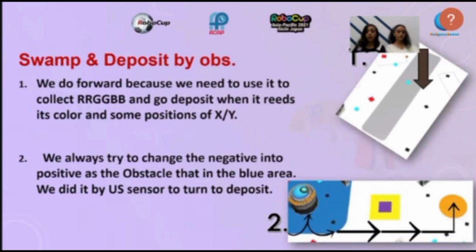We do forward because we need to use it to collect double RGB and go to deposit when it reads its color and some of the position of X and Y. We always try to change the negative into a positive, as with the obstacle in the blue area, we did it by ultrasonic sensor to turn to deposit.